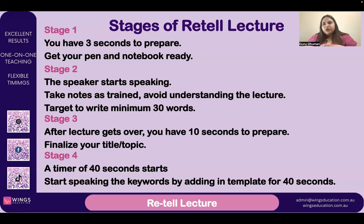And you will try to speak for as much time as possible. The best will be to speak for 40 seconds by repeating your answer if you have less answer. If not, then just keep saying for 40 seconds. Even if you speak for 30 seconds or 20 seconds, it should be fine.